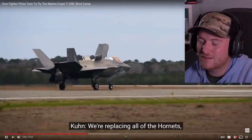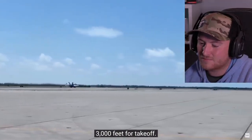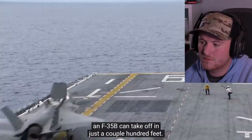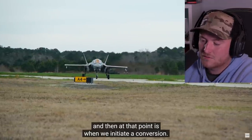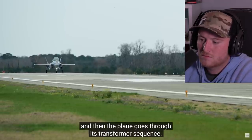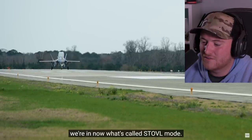We're replacing all of the Hornets, all of the Harriers, and all the Prowlers with F-35s. Oh my days. Conventional jets need about 3,000 feet for takeoff. But in optimal conditions, an F-35B can take off in just a couple hundred feet. For a takeoff, we get onto the runway, and then at that point is when we initiate a conversion. We literally just hit a button, and then the plane goes through its transformer sequence. That is so cool. Once that's complete, we're now in what's called STOVL mode.